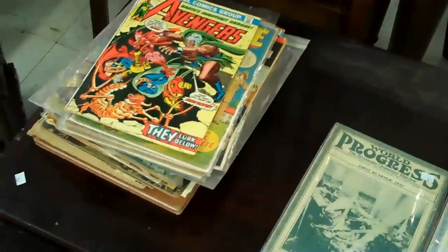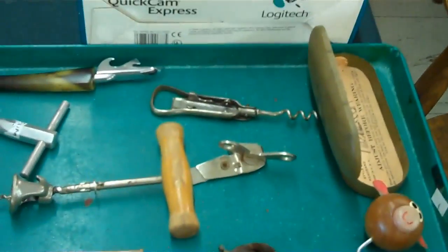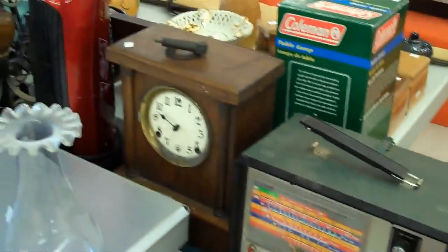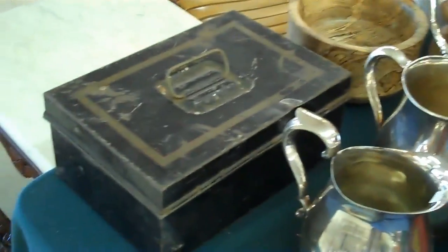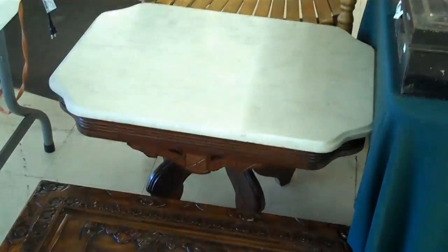Got some old antique comic books. Some nice tables. Old racks. Whatnot shelf. Oak racks here. Oak table. Got a collection of old corkscrews right there. Old oil lamps. Lots and lots of items. There's a nice card box, marble top table. Nice rocker right there. Lots more stuff. Stuff hidden everywhere in the gallery.